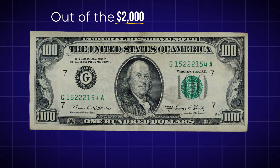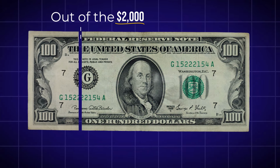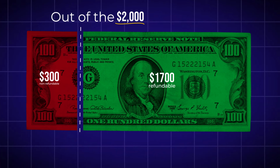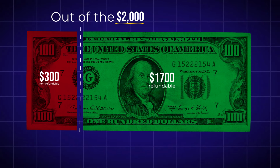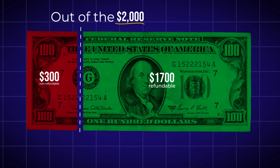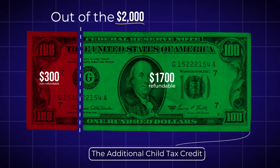Out of the $2,000 maximum child tax credit, $1,700 is refundable. What this means is even if you don't owe any taxes or owe less than $2,000, you can get up to $1,700 back per child. The $1,700 refundable portion is also called the additional child tax credit. If you claim the additional child tax credit, by law, the IRS can't release your income tax refund until mid-February or later.